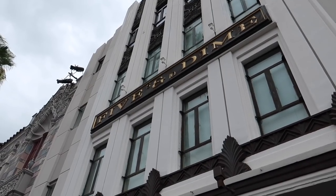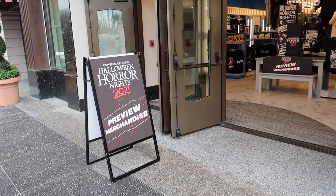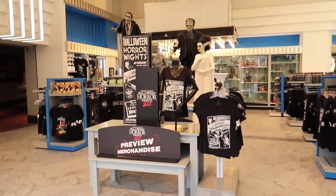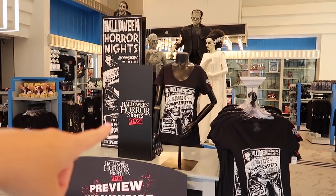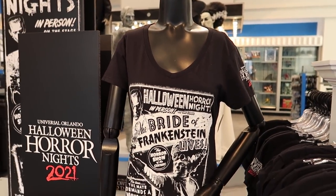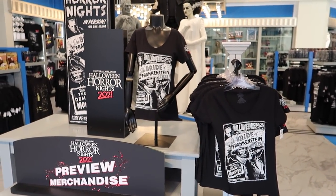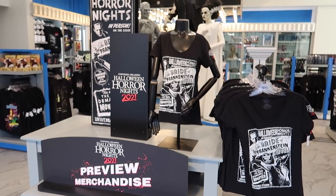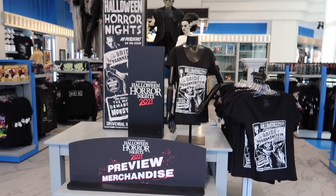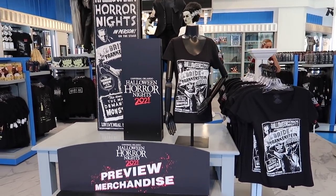So I've been bringing you to check out the Five and Dime because they've been releasing new Halloween Horror Nights 2021 preview merch pretty regularly, like every other week or sometimes every week. The newest shirt they released is the Bride of Frankenstein shirt, and this is a woman's cut with a long sort of V-neck here and more of a slender woman's cut. They did already release the Frankenstein's Monster shirt, which I bought, but I have not purchased this one yet, so I'm going to. I don't love the way this cut looks on me, to be honest. I like wearing normal t-shirts, but I'm gonna get it and give it a try because I love the design.